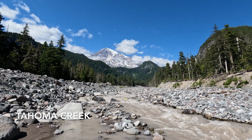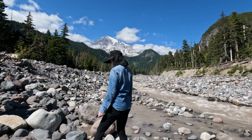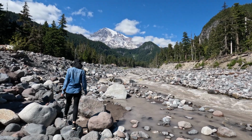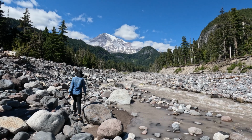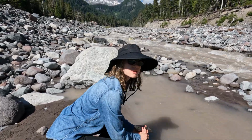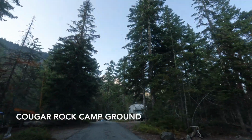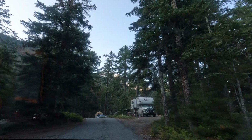And don't forget to head over to Tahoma Creek to see one of my favorite views of Mount Rainier. Even on cloudy days, it's possible to get a little peek from here. So Mount Rainier finally cleared up. You also have to try camping in the national parks. It's an experience you won't forget.